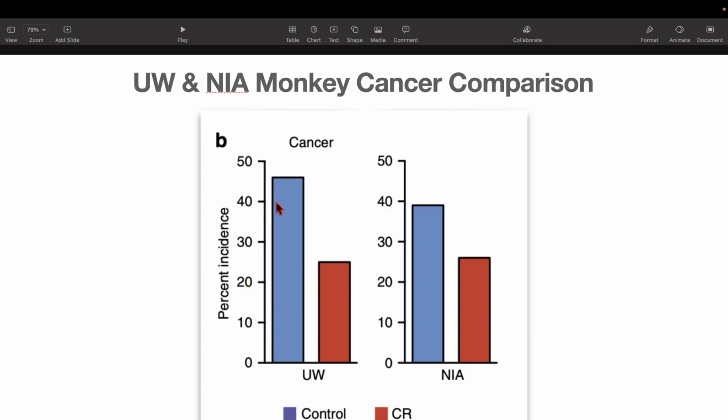The control animals in the UW study, it looks like they had close to 50% incidence of cancer, whereas the calorically restricted animals had about 25% incidence of cancer. So in the UW study, the calorically restricted monkeys had almost half as much cancer as the control monkeys.